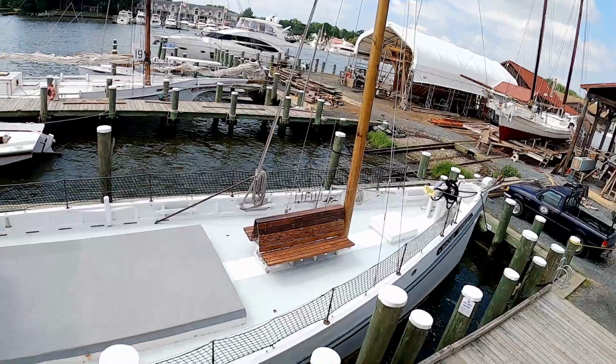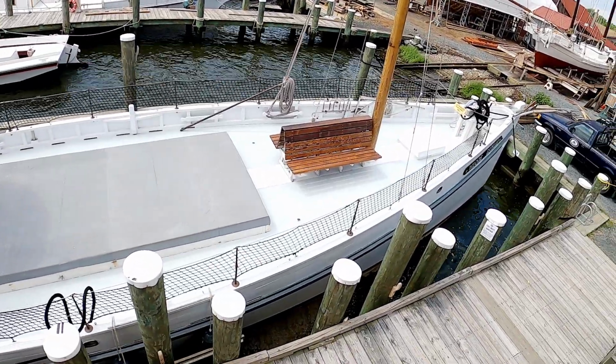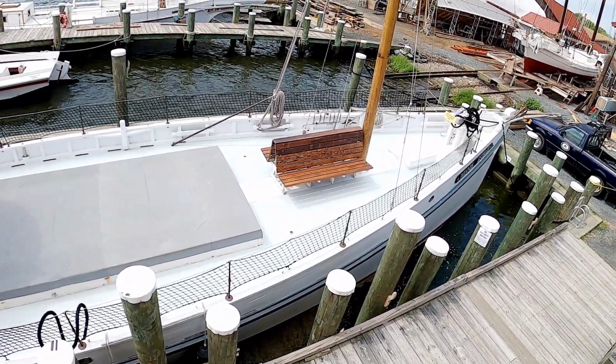Looking down at the Winnie still. They definitely take nice care of it. That beautiful bench they have even.